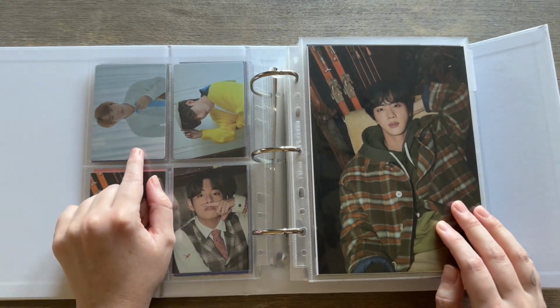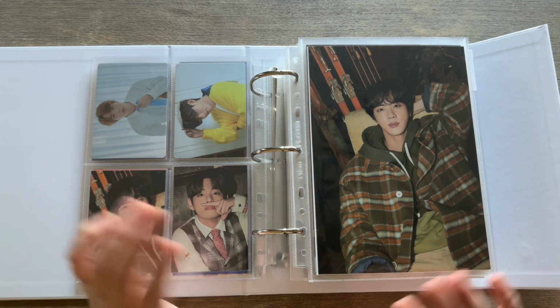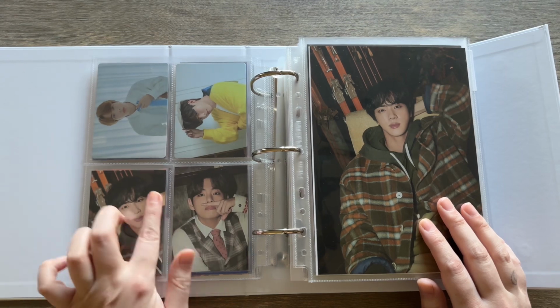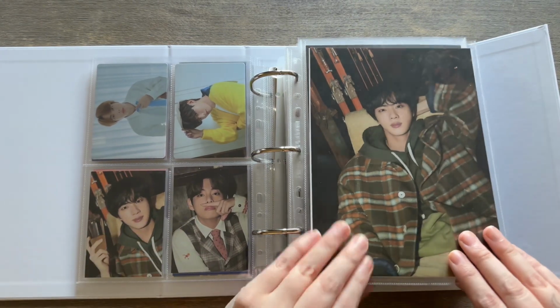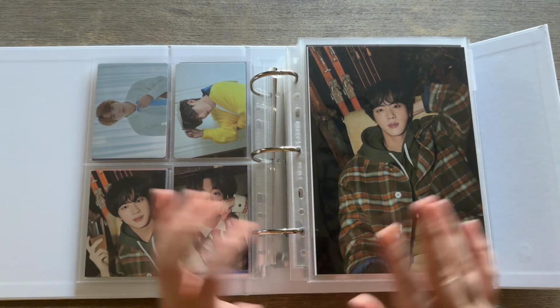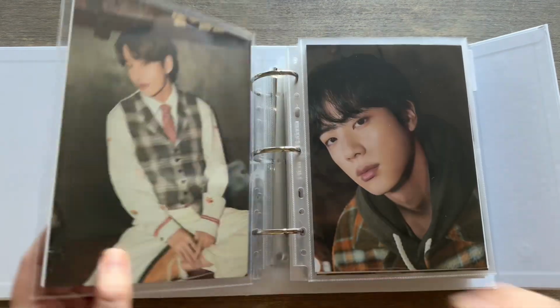And then we have the In the Soup. I don't know what it's actually called. I always call it the In the Soup tour. But yeah, these two, we got Little Wishes. And just for fun, and because I don't want to break up the set, I'm going to have these in between. So this is the postcard book.